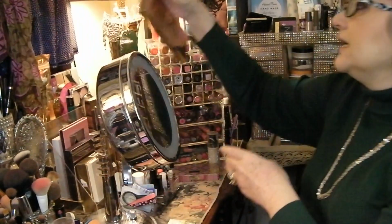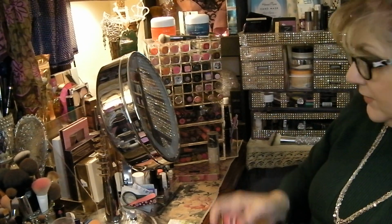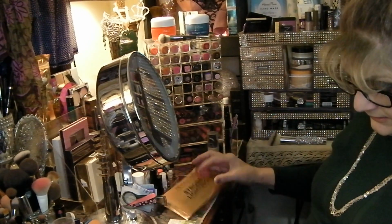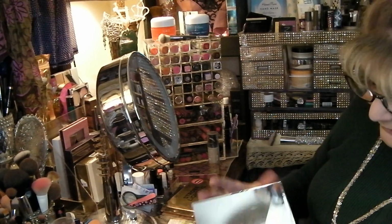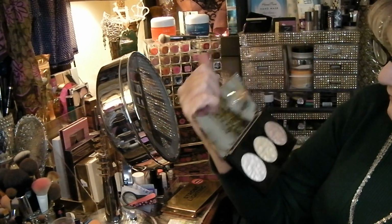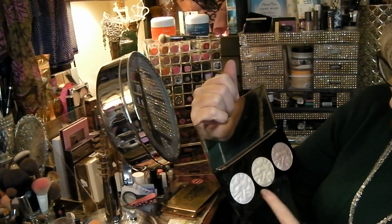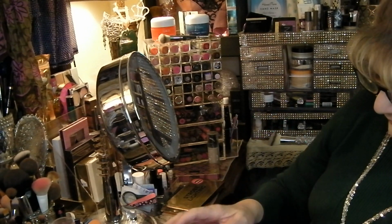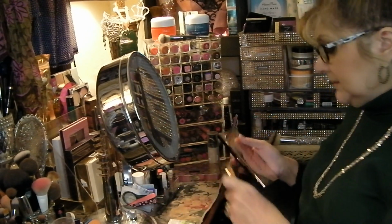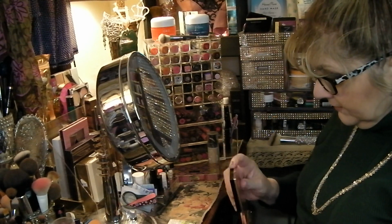Here is a Revolution strobing palette, which I don't know if I've ever used or not. No, I have not. I have never used this palette. I think that's just jammed from this right here, because I've never used that. Probably should get that out and give that to someone. Erica, if you want that, let me know.